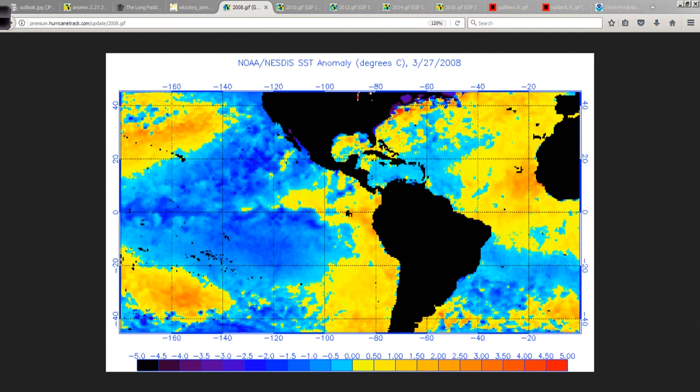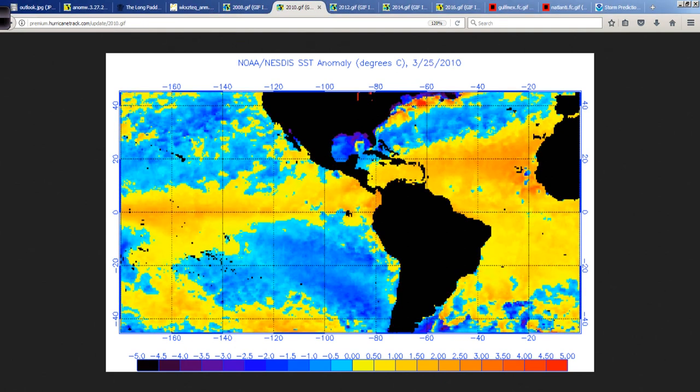But notice, too, the Atlantic was kind of warm here in the eastern Atlantic, cold in the western Atlantic. And 2008 ended up being a very big hurricane season, including Hurricane Ike. And I'm not saying that this has any bearing on what might happen this year. We're just going to kind of go back and look at different ends of March, okay? And that's all this is. It's just a look back in time.